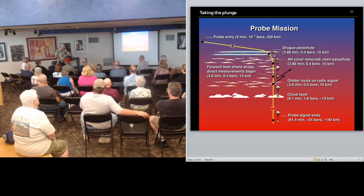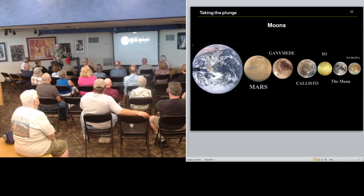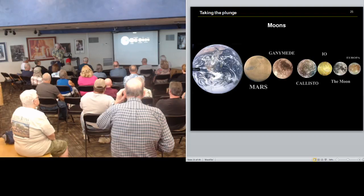Okay, one of the primary objectives of the mission was to explore the moons. So this puts their sizes in context. And Ganymede, by the way, is bigger than Mercury. So if it was orbiting the sun on its own, it would be counted as a planet. It's large enough. Of course, if it was orbiting closer to the sun, that probably wouldn't be a planet, and I'll explain that in a moment. But this gives you an idea of the relative sizes.